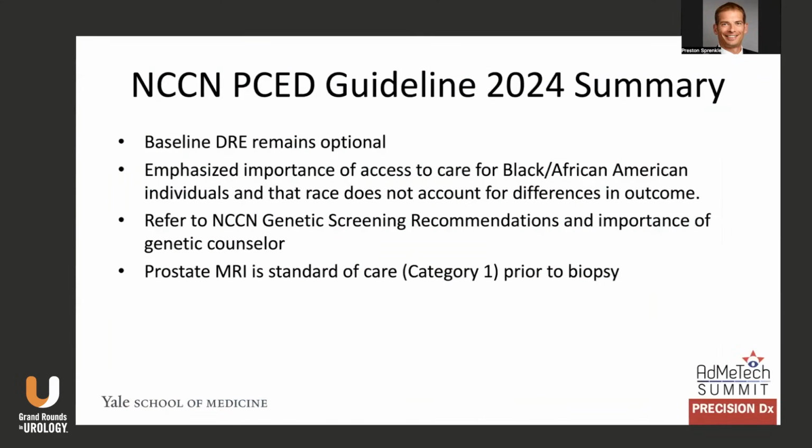So in summary, for the NCCN prostate cancer early detection guidelines in 2024, not just the changes, but I think baseline DRE remains optional or really to be considered. A lot of discussion about that every year. The guidelines really emphasize the importance of access to care for Black and African American individuals, and that race does not account for the differences in outcome based on updated data.